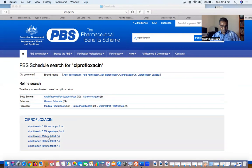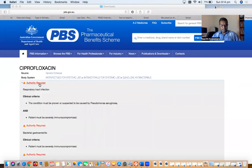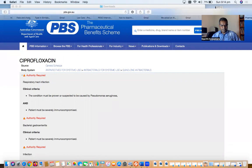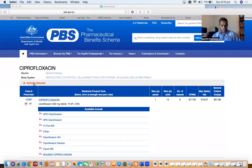Let's click this one, Cipro 500. Authority required. Here it doesn't give a streamline code, which means you have to call the PBS. You can find the number on the PBS website itself. I think it's 1-800 888 333, if I remember correctly. Then you speak to a person at PBS and get the approval number from them. Then you put that number in your prescription.